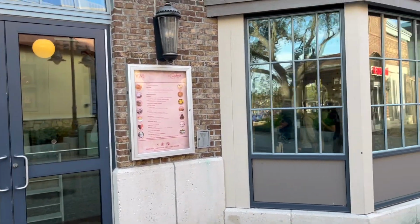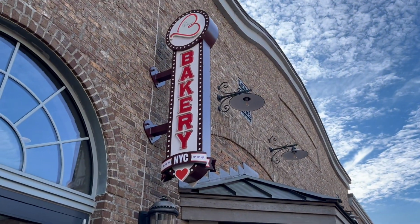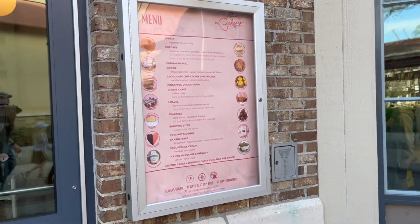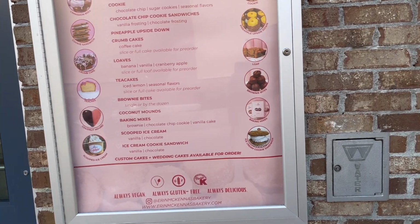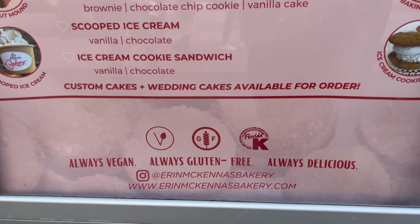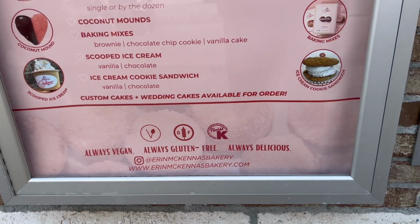Here's the almost required sweet goodies. New York City Bakery. And here's the kind of fine print at the bottom of the menu. Vegan and gluten-free.